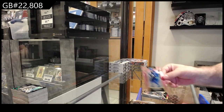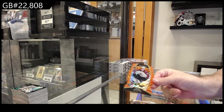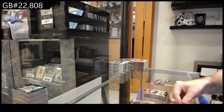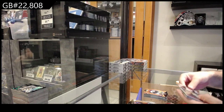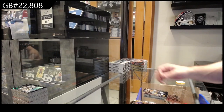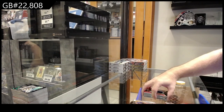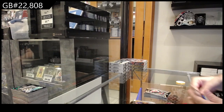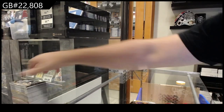We've got a short print red of McEwen for Vancouver, orange slice of Rantanen for the Avs. And last, but hopefully not least, a rookie of Frederic for Boston, top 50 of Pitlick for Nashville, rookie jersey for the Maple Leafs of Sandin, a Farabee for Philly, and a Grundstrom for L.A. Kings.